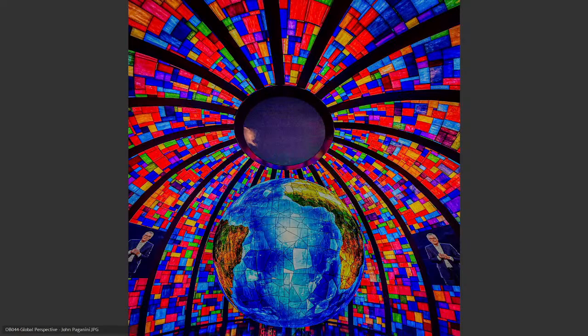Bill says the colors seem to be overly saturated. The composition is interesting, and I feel that if the artist had toned it down a bit, the picture would be much stronger. John Paganini, Global Perspective, 18 points.